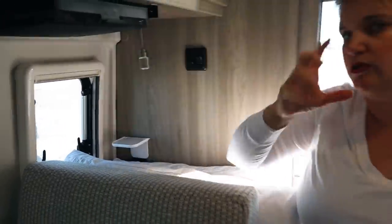This right here is something that I just personally like. I am one of those that drinks water all night long, and there are no nightstands or tables in this area, so I was like, I need a place to put a water bottle.